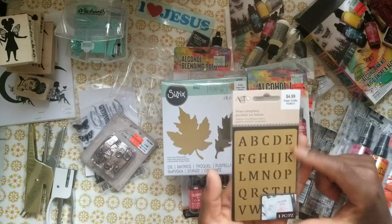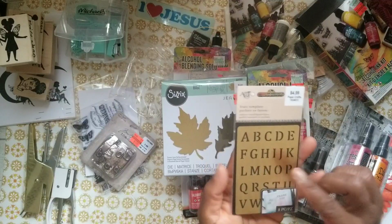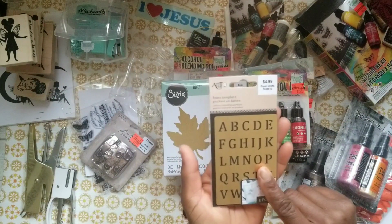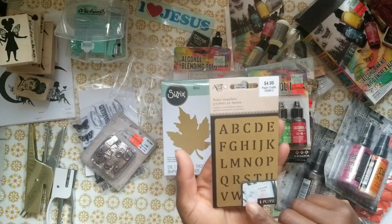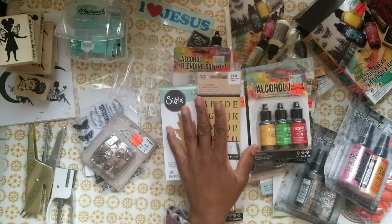But I used the 40% off coupon for, I have been looking for something like this. And who knows, I probably have it. There's a couple other fonts available. It's a stencil. And you can use this in place of a stamp. And I think it'll be easier to use than a stamp. So when I go back today, I will pick up the other font. $5, use my 40% off coupon.